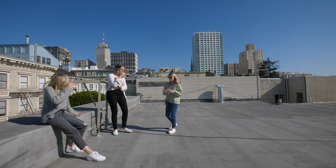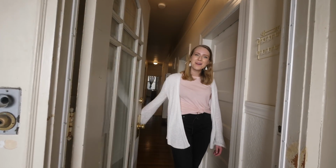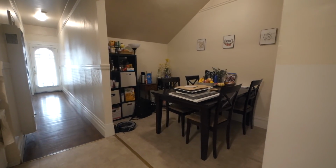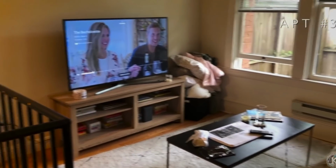So first we're gonna take a look in this really cool Victorian house in Nob Hill. Welcome to my apartment in San Francisco. So this is actually another YouTuber's apartment. If you guys know Kath Rout, she does a lot of videos about San Francisco. So if you wanna learn more about what it's like to live in the city, I'll link them below.